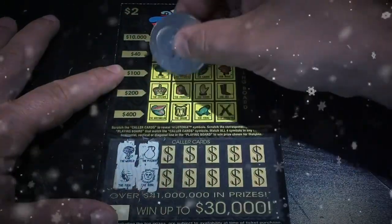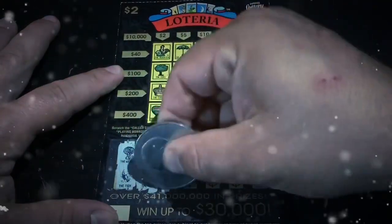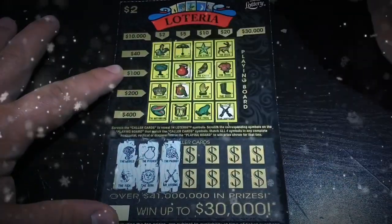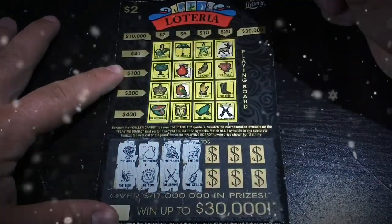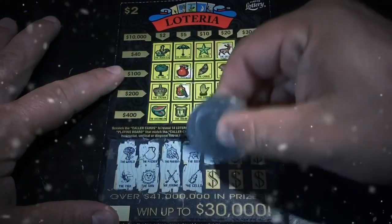The pitcher and the sun. Here's the pitcher, and not seeing the sun. Next, the parrot and the arrows. Here's the arrows. Here's the parrot, okay? Next, the deer and the cello. Here's the deer. Oh, dear. I need a win. I'm not seeing anything else.